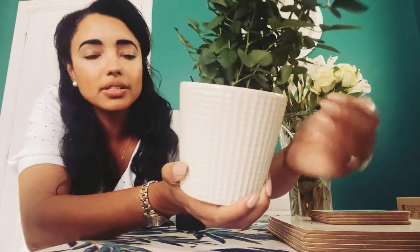So before we went there, I bought this. I wasn't filming in the shop, so I didn't get to show you, but I bought this and I love it. Look at the pot, it's all textured. I think it's lovely. My nails are fresh. I think I did them yesterday.